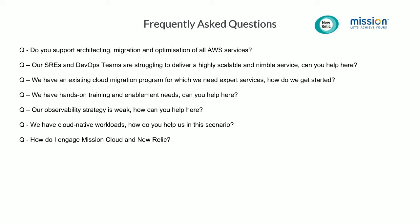But in terms of the first question here, this is something that we keep hearing from our clients. If you are already midway in your cloud journey and you are refactoring applications or migrating them over to AWS, what phase is Mission able to support you? So the response to that question is, regardless of where you are in your cloud journey, if you need consulting around architecture, migration, and optimization of your workloads, you can engage us at any stage, really.